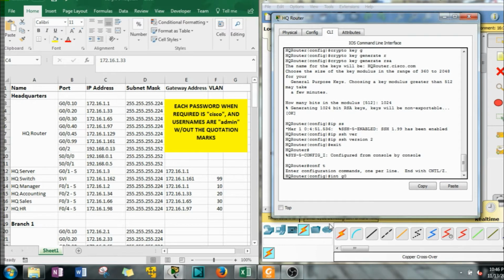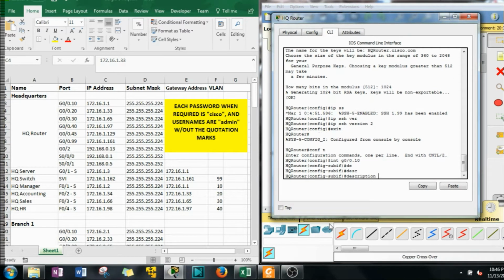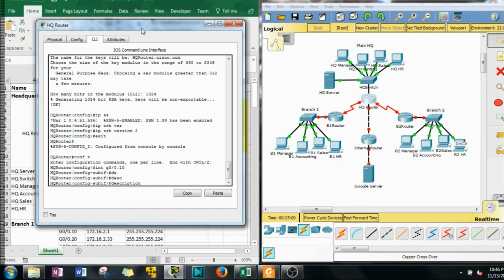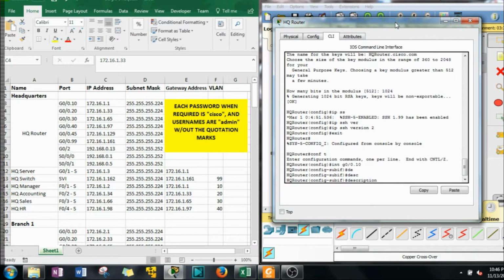So interface G0/0.10, enter. All right, description, and let's see. We're going to do VLANs in order. Because this was 1, 2, 3, 4, we're going to do 10, 20, 30, 40. They're going to be the same on all the routers and switches. So the sub interfaces are going to follow that, likewise being .10, .20, .30, and so on. All right, description, connect, let's see, sub interface for VLAN 10, enter.